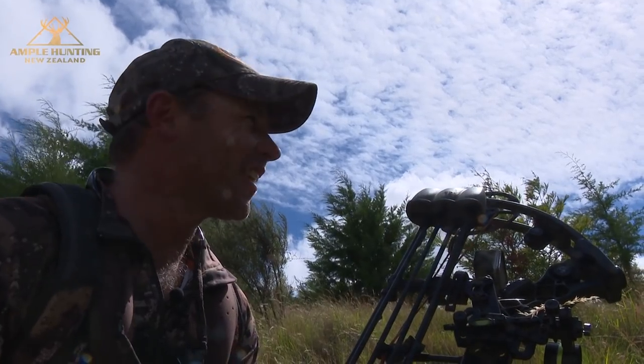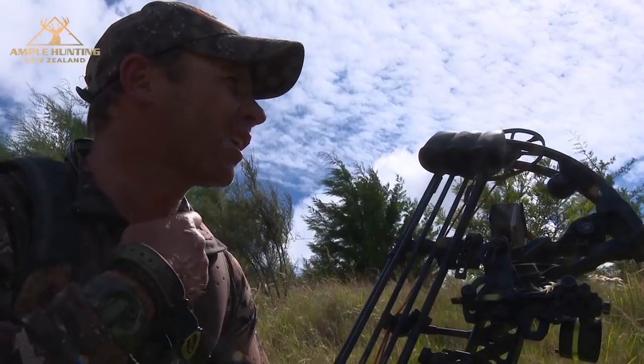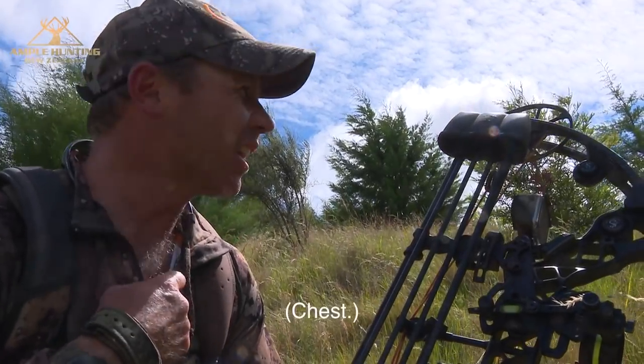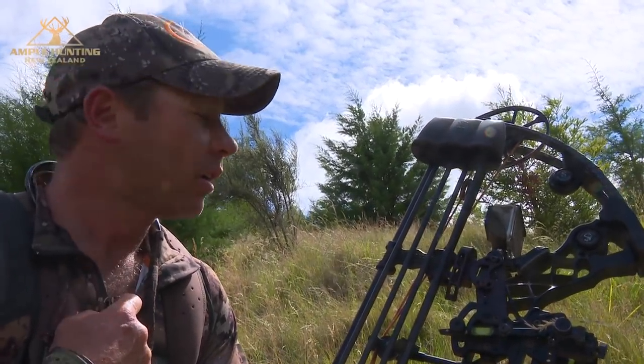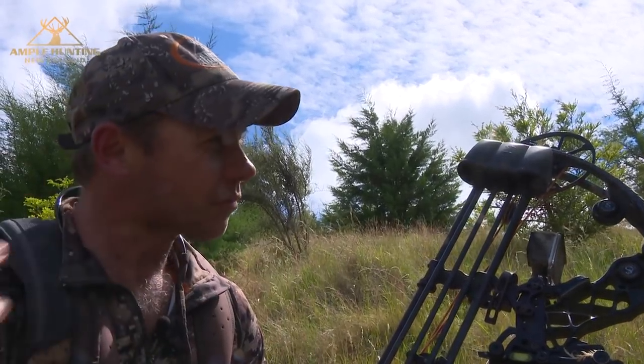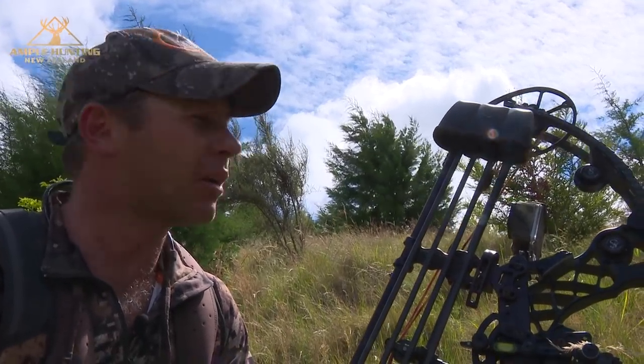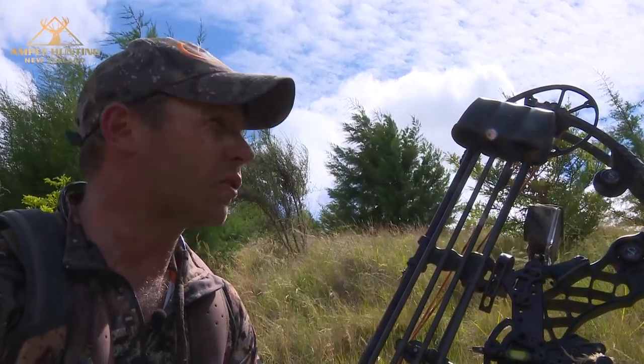About 5 yards, and he's not going to go far. I've got him right in the breast, and as it turned, I saw a big gush of blood. I might have clipped the jugular on the way through. It's not going to live long, that little goat.